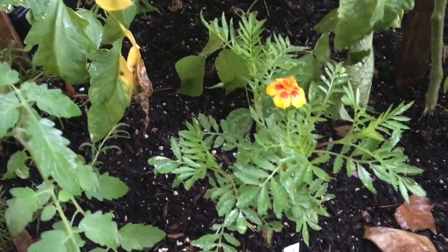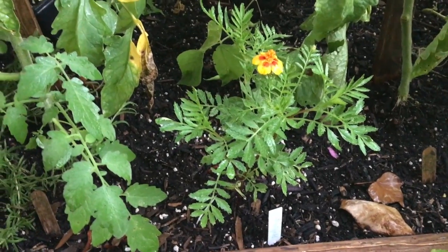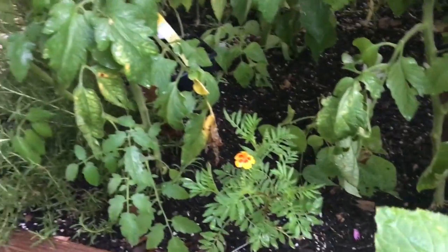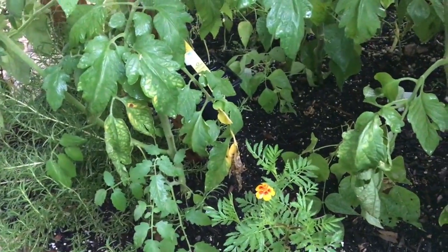Look what finally bloomed. I've got some really big, tall gold flowers. What are those? Marigolds. And some of them are just not blooming. They're just getting really big and tall.